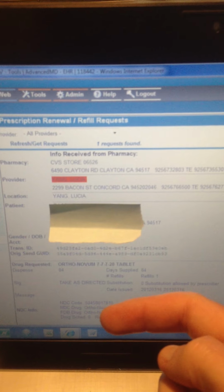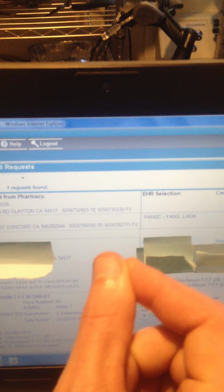I've covered up all the crucial information. Remember, this is the information coming from the pharmacy. This is the EHR, and the information is trying to match each other in oneness and goodness, and you're going to have to correct some of these errors where the match didn't occur seamlessly. Once everything's been corrected and matched, the provider, the patient's name in the EHR, and you like how the prescription is, then you come over here and you say sign, save, and send.